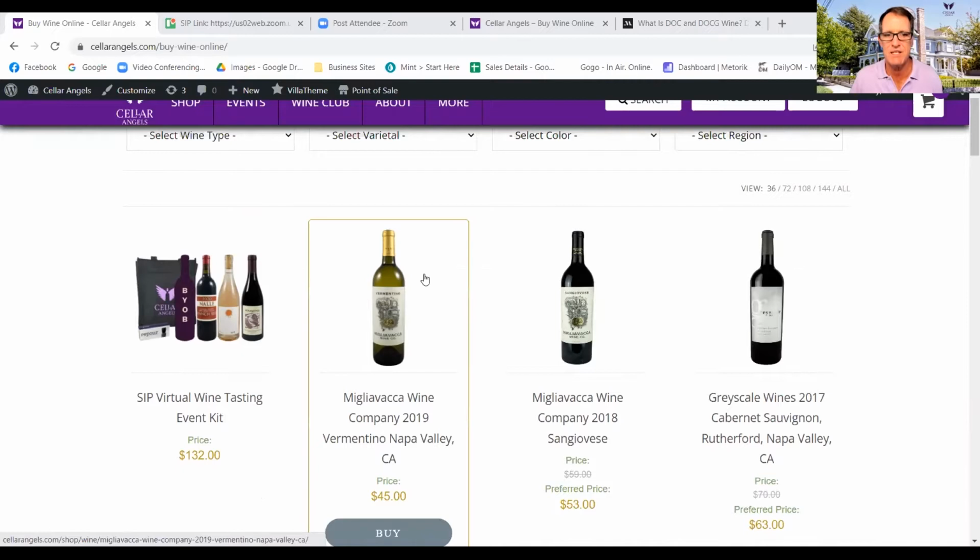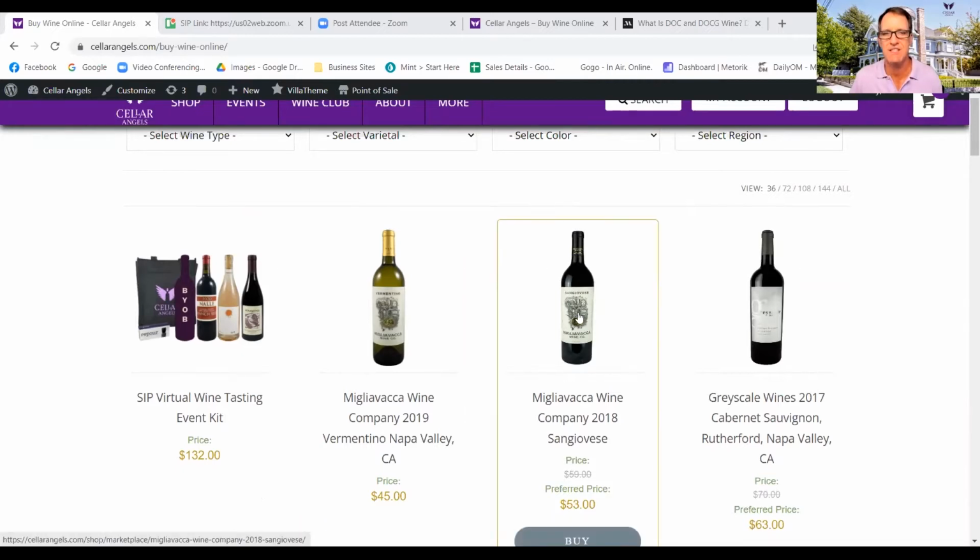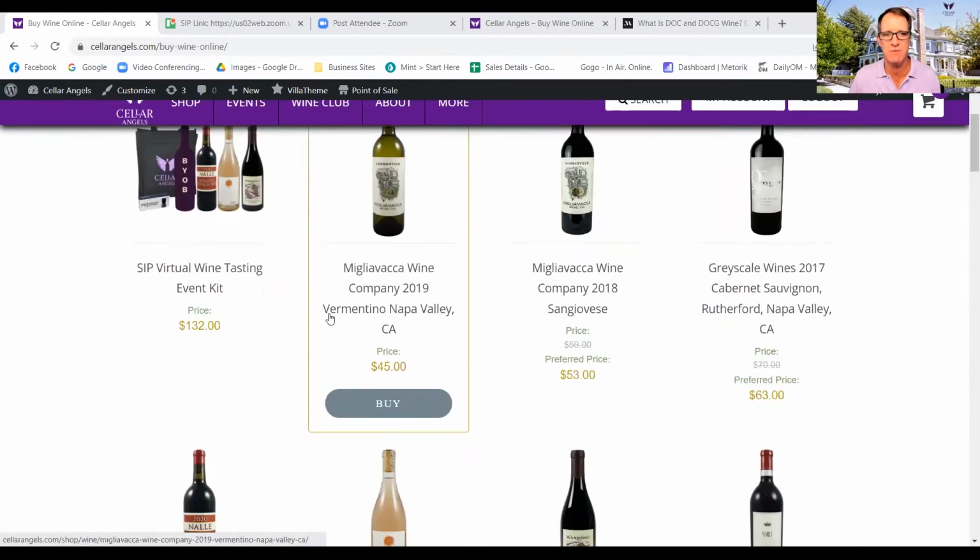The Vermentino is what we're going to be drinking, but Katie also produces a world-class Sangiovese, and not to mention a few other items that are coming into the portfolio, which we're going to get to. There are only 2 bottles left of the Sangiovese. I would expect them to be gone this evening, so grab them quickly.